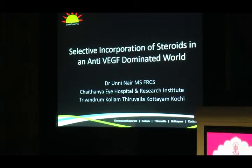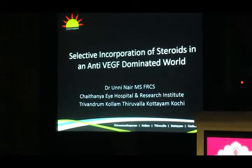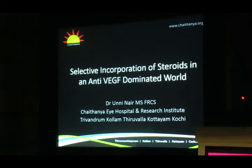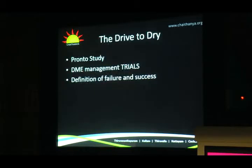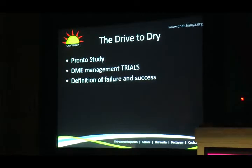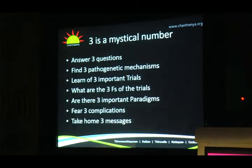Okay, good afternoon, everybody. So, we're talking about anti-VEGF. I'm just going to skip ahead and say what are the possible uses of when we can use steroids and replace anti-VEGF at least sometime during the treatment. Now we are into a mode where there's a drive to dry, which means that we don't stop till we find the retina is flat and dry. We're not really convinced whether it is required yet, but this is what we aim for. So I'd like to start by saying that we're going to go at this in sequences of 3 about the use of steroids.